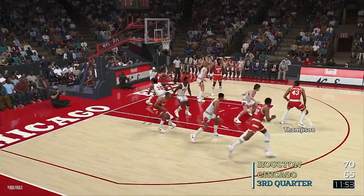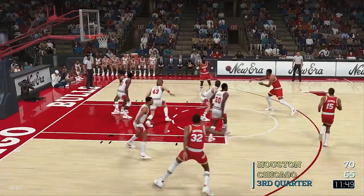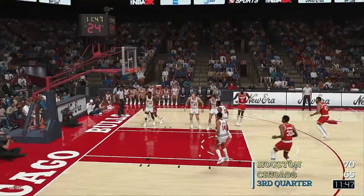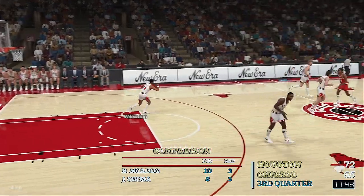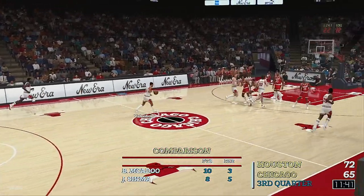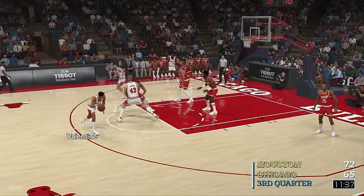Thompson, high post. Pass to McAdoo. That's in, coming off the assist from Thompson. Thompson's got 4 assists in the game. That's just confidence right there. McAdoo not wasting any time firing away.